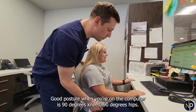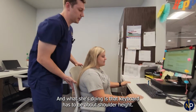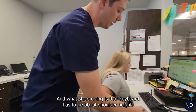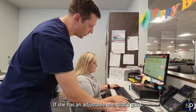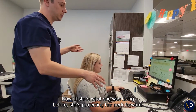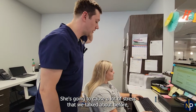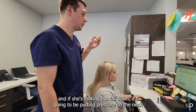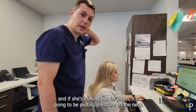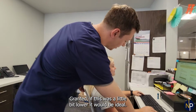Good posture when you're on the computer is 90 degrees at the knees, 90 degrees at the hips. The keyboard has to be about shoulder height. If she has an adjustable one, that's good. And the screen is supposed to be about eye level with her. Now, what she was doing before, protracting her neck forward, is going to cause a lot of stress like we talked about before. And if she's looking too far down, it's going to put pressure on the neck just like when you're on your phone. So this is good posture. Granted, if this was a little bit lower, it'd be ideal.